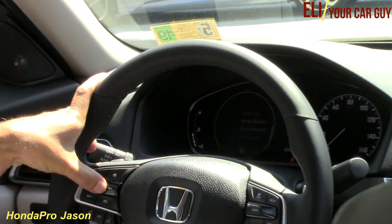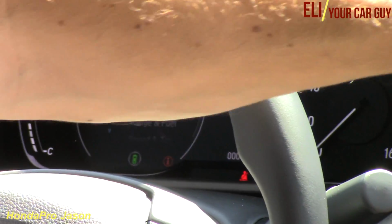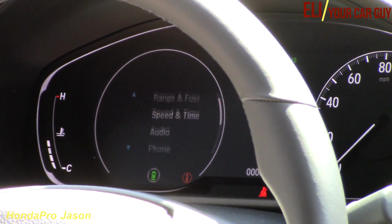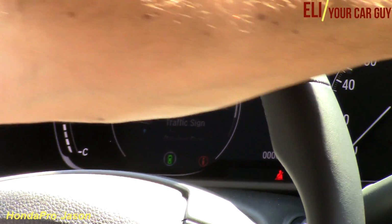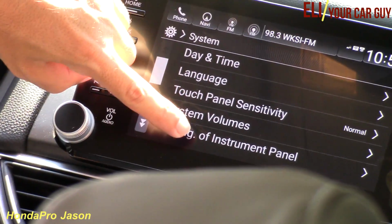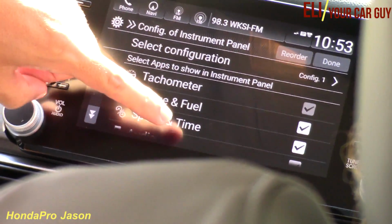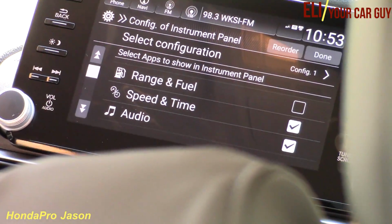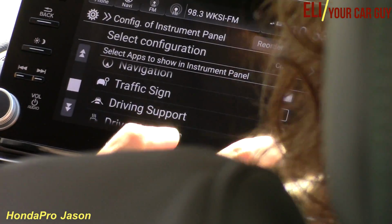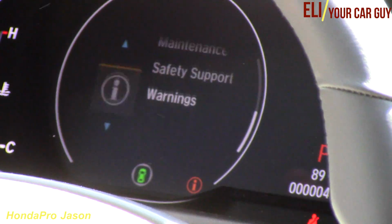Now there is a lot of information on here. So much that, same as this, customer might not need all this stuff. So there's a way to hide these as well. All you have to do is go to the settings screen, go where it says system and configuration of instrument panel. Here you can easily uncheck the things you don't want. So I'm going to uncheck a couple here for you so you can see what it looks like. And now with that unchecked, this screen becomes much shorter.